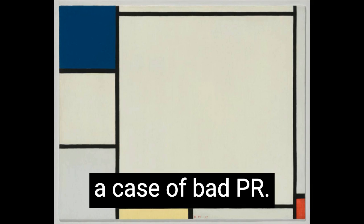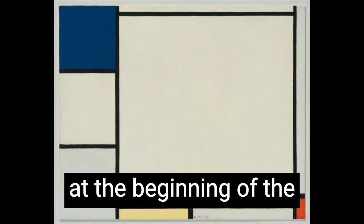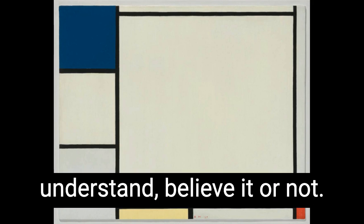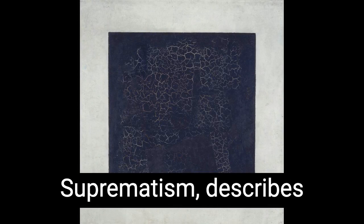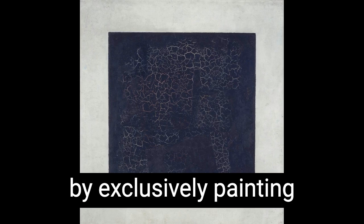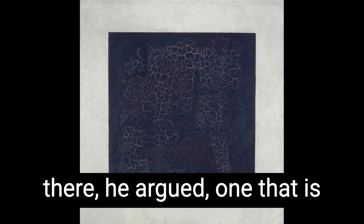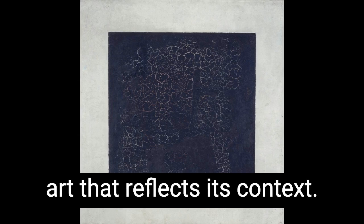Ironically, this is a case of bad PR. The roots of abstraction lie in revolutionary Russia at the beginning of the 20th century, and was created as a means of democratizing art. In other words, creating art that everyone can understand, believe it or not. Kazimir Malevich, the founder of the abstract Russian movement Suprematism, describes his, quote, desperate attempt to free art from the burden of the object by exclusively painting squares and removing art from the grips of narrative and social context. There is a visual utopia out there, he argued, one that is unyoked from the emotion and drama and headache of art that reflects its context.